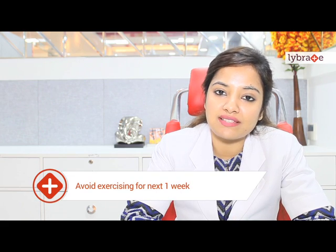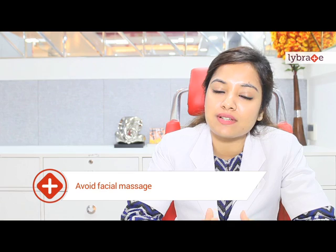Now, this is an extremely gratifying procedure and gives immediate results. 60% of the effects are seen immediately after the procedure and maximal effects are seen within 7 to 14 days. The results stay for about 1 to 2 years. The only precautions that you have to take after the procedure are to avoid exercising for the next 1 week, to avoid any facial massage or any other facial treatments, to avoid bending down, and the similar precautions like I mentioned in botulinum toxin procedure.